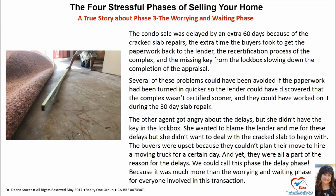The other agent got angry about the delays, but she didn't have the key in the lockbox. She wanted to blame the lender and me for these delays, but she didn't want to deal with the cracked slab to begin with. The buyers were upset because they couldn't plan their move to hire a moving truck for a certain day, and yet they were all a part of the reason for the delays. We could call this phase the delay phase, because it was much more than worrying and waiting phase for everyone involved in this transaction.